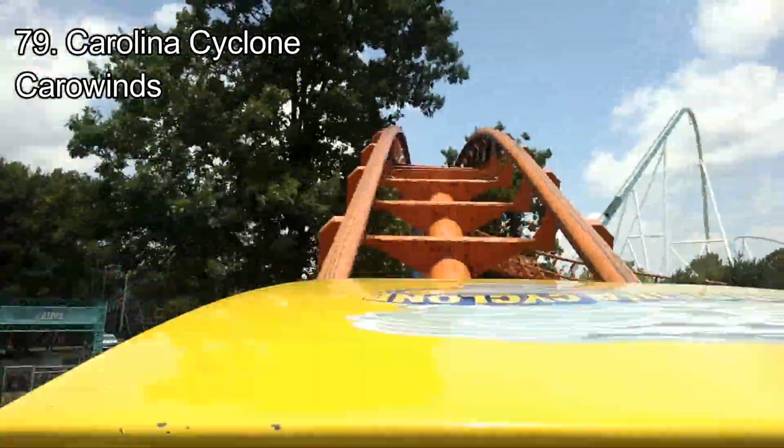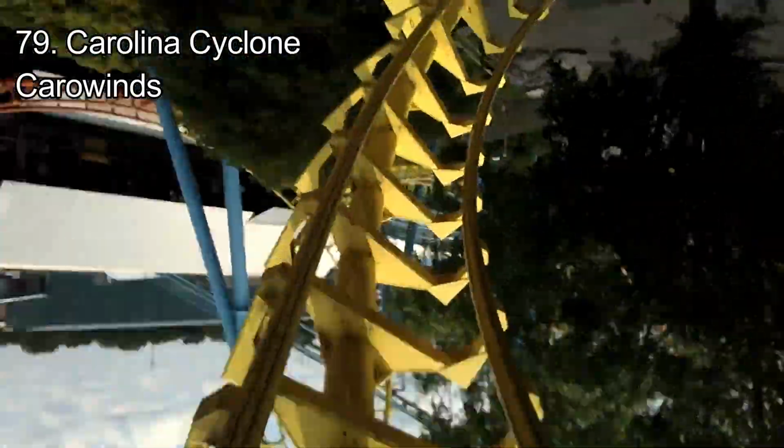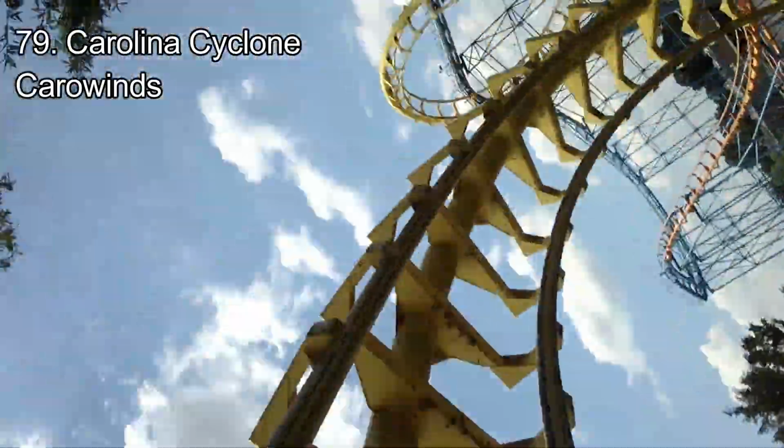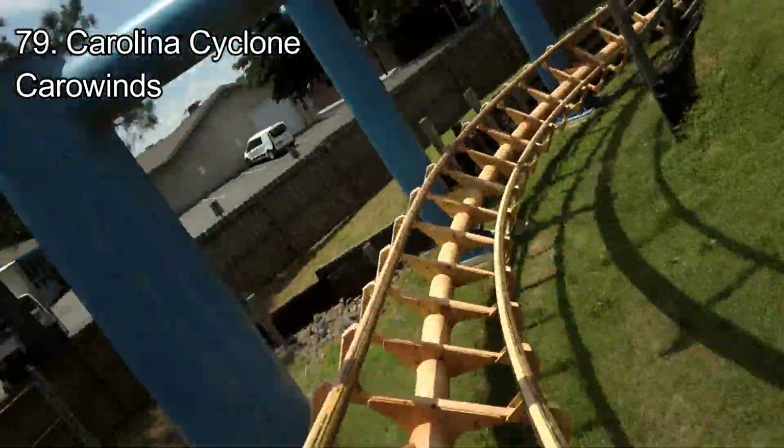But all of those elements, especially the middle corkscrews, are as rough as they could possibly be. The transition going into the corkscrews is even worse, with its weird airtime pop and sharp turn. I have no desire to ride this abomination again.